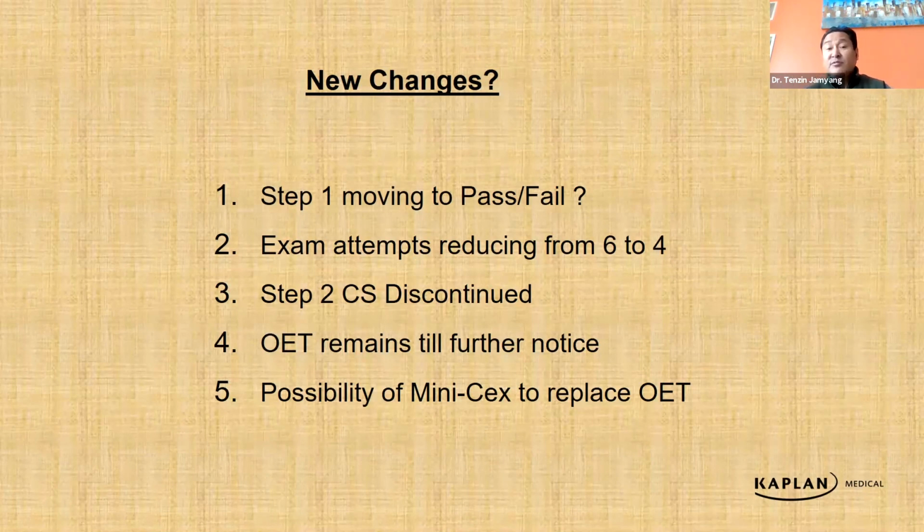Exam fail attempts reduced from 6 to 4. That I'm not worried about, because I don't want any one of you guys to fail even one time. Forget about 4 times. Step 2 CS is changed and discontinued to OET, but OET remains right now. Most probably for this season it will stay, but maybe in the next season it will change. Change to what? Nobody knows also. People are discussing it could be mini-CEX, that is mini clinical examination, right? But again, there are more changes. The detailed changes are going to be coming later on.